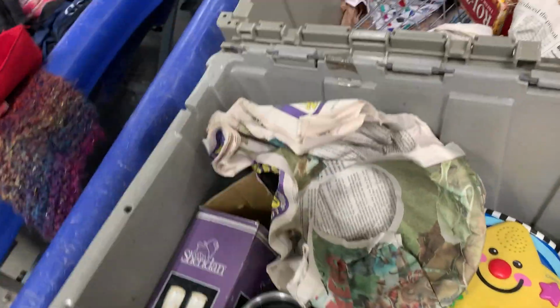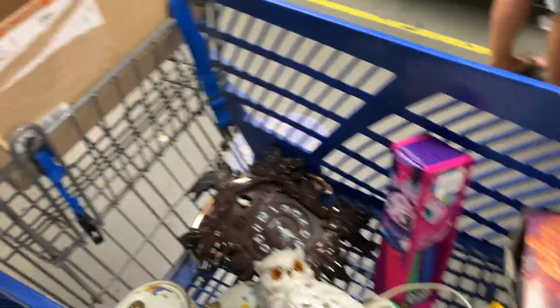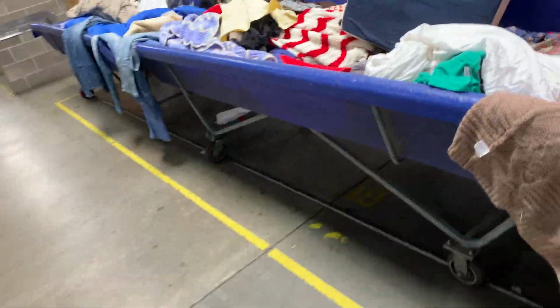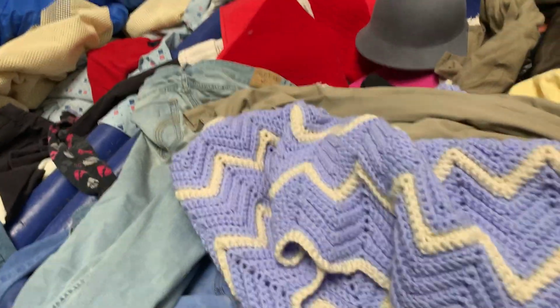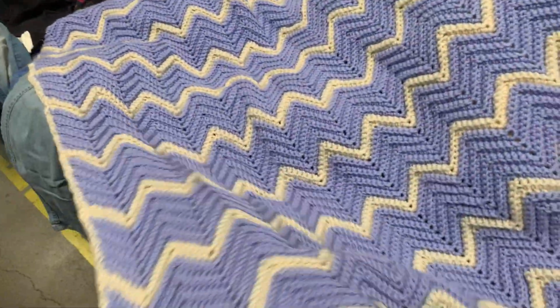Nothing much in here, I guess. I mean, I think we gotta go get to the new bins and see what's going on. So, yeah, we got a few things. Let's go get into some new bins. Oh, wait. Wait, look at the blankets. Huh. This is cool. It's just a small throw blanket. We'll look more into it.